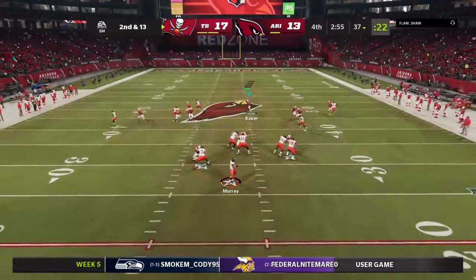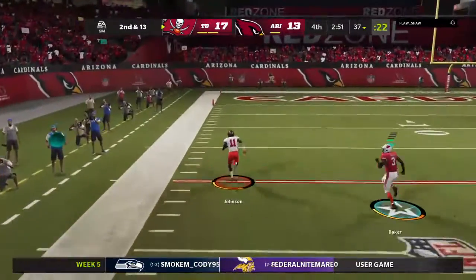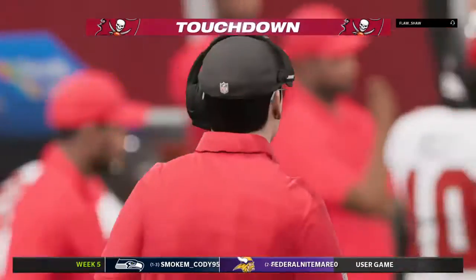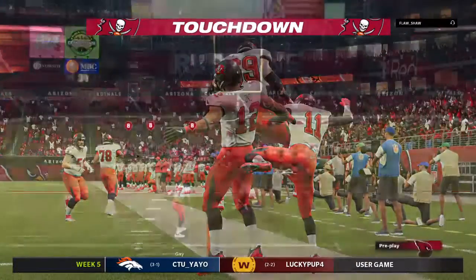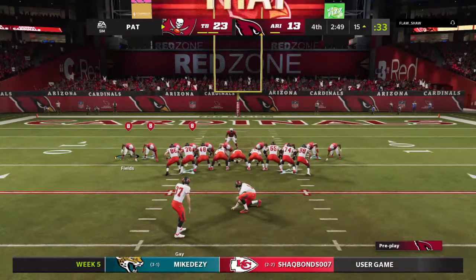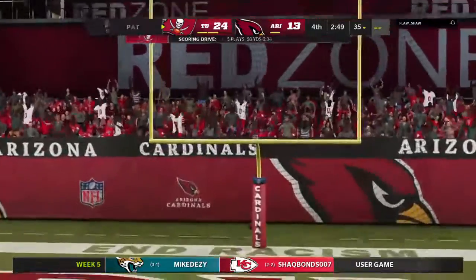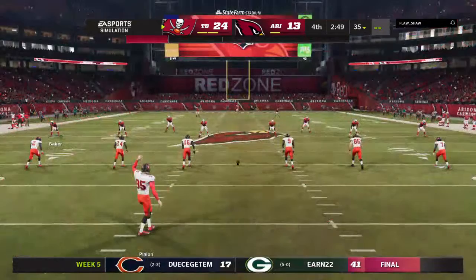Throwing now is Murray. Here's Johnson with a reception. Touchdown, Tampa Bay. A great effort there. His 2nd touchdown on the season. And the Buccaneers are closing in on a 4-1 start as they extend their 4th quarter lead. Extra point by Gay is up and good. And that pushes the lead up to 11.